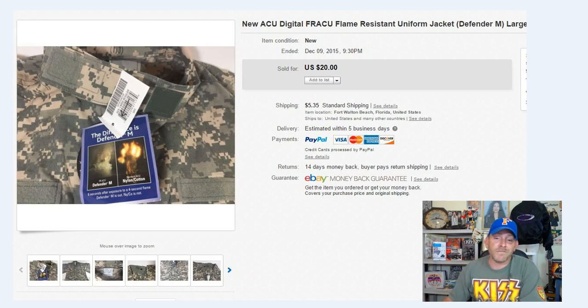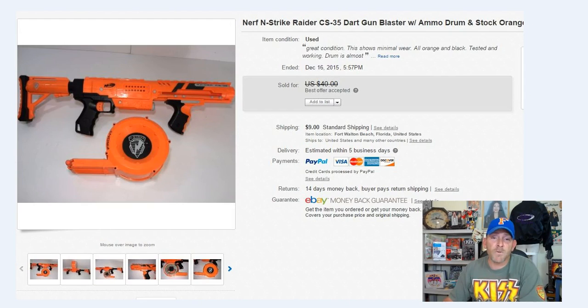They're just good. They just are. They're high quality, and a lot of people like to use them for hunting and stuff like that, or military people can get them cheaper on eBay than buying them at the PX.